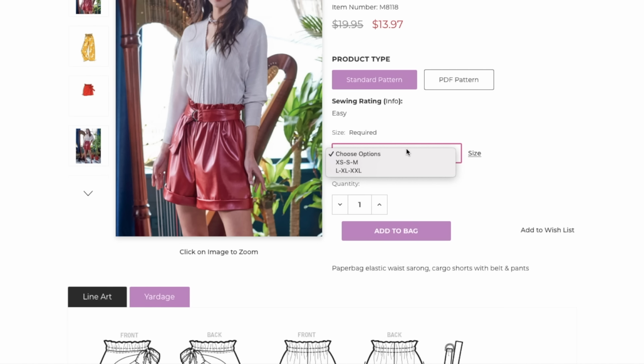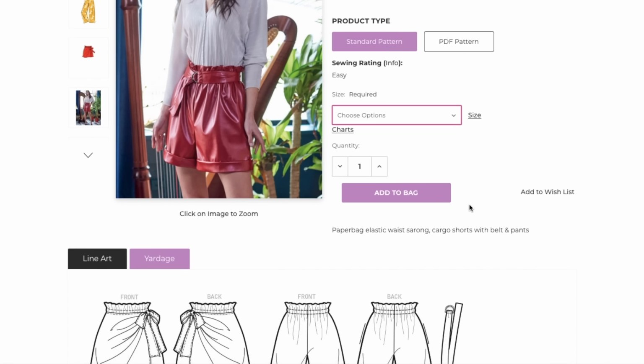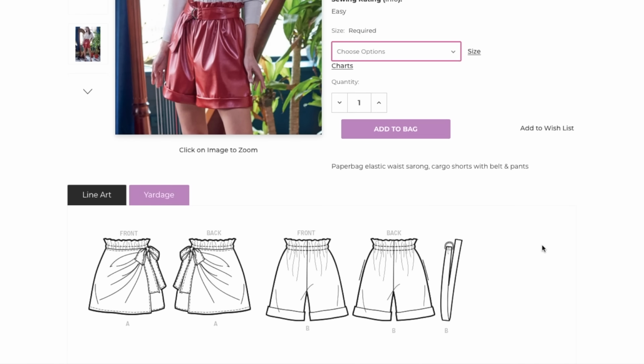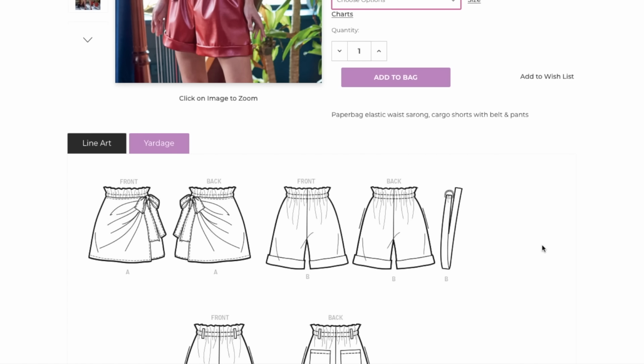Alphanumeric sizing on this. That's interesting. Extra small through medium and then large through 2X. Paper bag, elastic waist, sarong, cargo shorts with belt and pants.